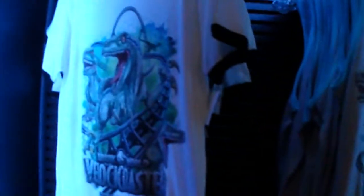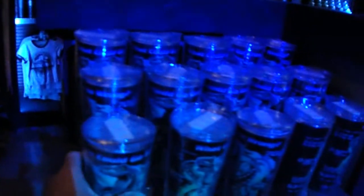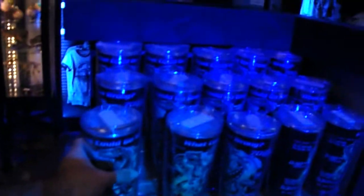Over here, you got the shirts. Got the socks, the lanyards. Oh, I just want to show you something else too. This is pretty cool. This is the control room right there. Lockout station. So let's continue. Oh, here are the Coca-Cola Freestyle cups. It's pretty cool.